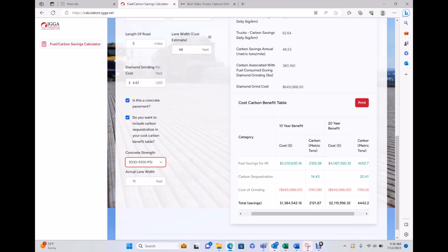Now, the 190 metric tons of carbon comes from the fuel use to do the work of diamond grinding the surface of the pavement. So at the bottom, we have our total savings, right? So we're going to be saving our tax base $1.3 million at the pump over a course of 10 years. And as you can see, that's about twice as much money as the cost of the grinding itself. So that's quite impressive in terms of a benefit to our tax base. And then, of course, our carbon benefit is 2,121 metric tons over 10 years.